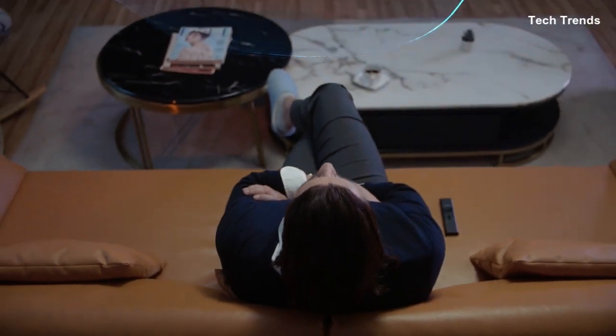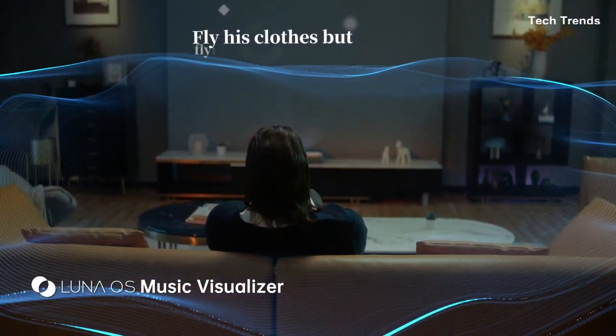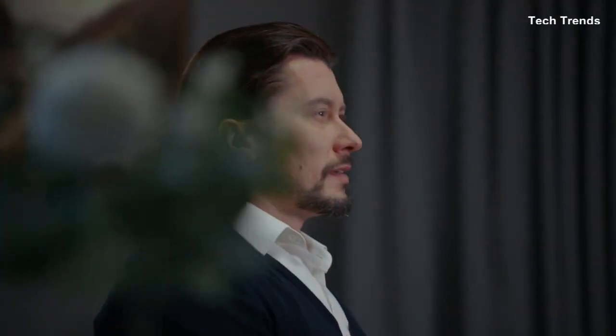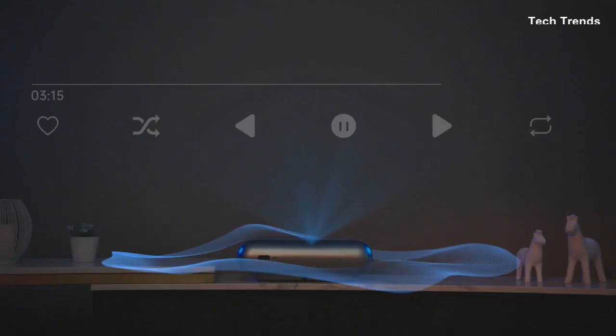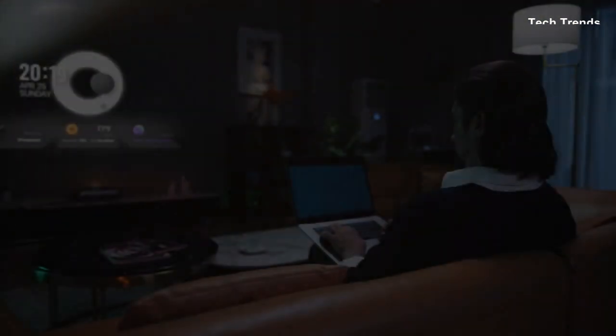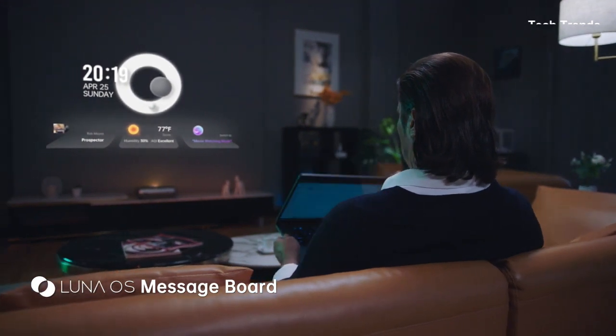O1 Pro is more than just a projector. Fires glow, sparks flying through my heart, and it's always ready to uplift the ambiance in your place. Top down destination in California. I wanna feel the warm breeze. But I'll wait for you.